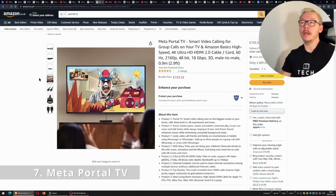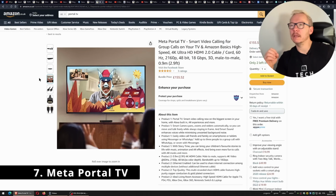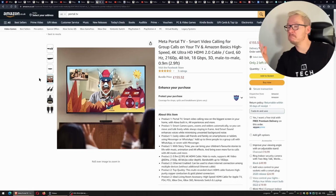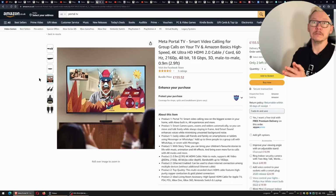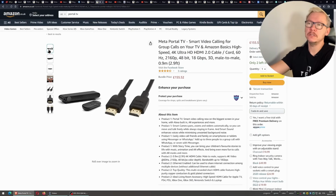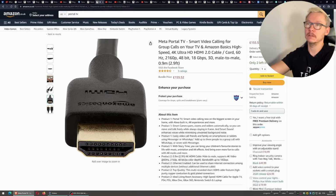Guys, this is a very interesting gadget. Let's transform our tellies and give them the ability to have a video phone call. So just imagine you are sitting on your sofa and you want to make a video call to your parents. So this is great. You need a device like this. It's called Meta Portal TV. It's connecting via HDMI cable, controlled by the remote. And yeah, just look at this beauty.